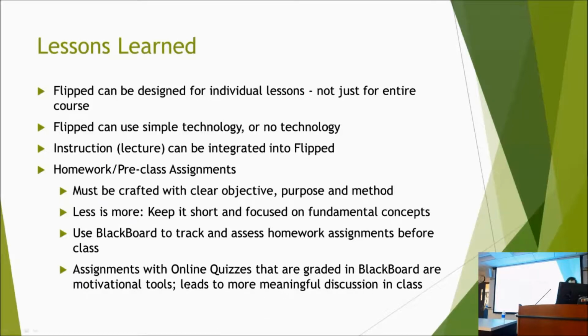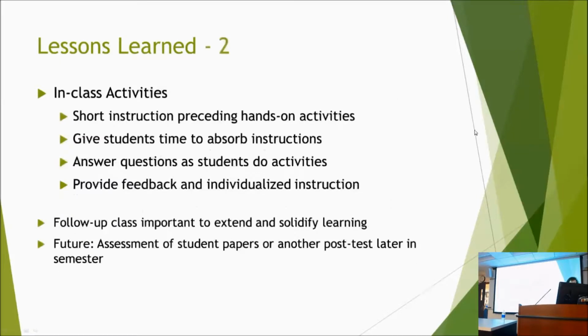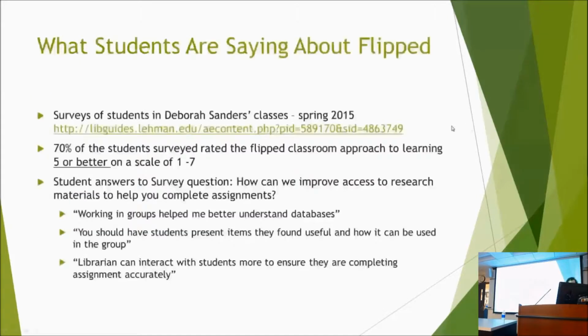For instance, incentivizing and giving assignments with online quizzes has worked successfully for Deborah. In addition to this class, she would assign readings and then have an online quiz in Blackboard that was required, and she felt it was good. So all of my slides will be available, so you can view them.